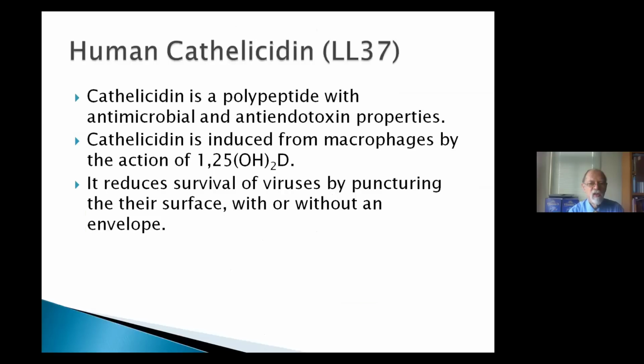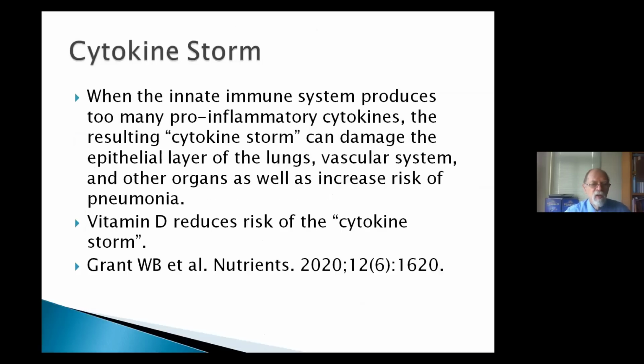Human cathelicidin is a polypeptide with antimicrobial and anti-endotoxin properties. It reduces survival of viruses by puncturing the surface, whether or not they have an envelope. When the innate immune system produces too many pro-inflammatory cytokines, the resulting cytokine storm can damage the epithelial layer of the lungs, vascular system, and other organs, as well as increase the risk of pneumonia. Vitamin D reduces the risk of the cytokine storm, as we've outlined in a paper in Nutrients this year.